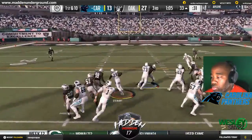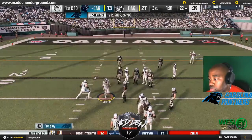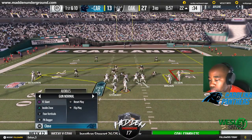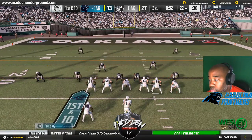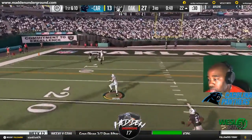Now Stewart on 1st down. And brought down, but not before they're inside the 25. 11 yards on the pickup. And it'll be 1st down, Panthers. Absolutely love the run right there. This guy's known for his quickness, but also for his speed. And he's able to get to the 2nd level almost before you blink.